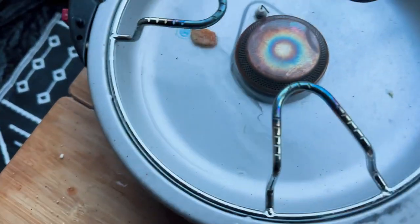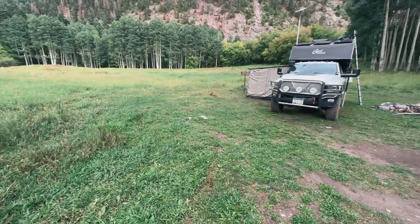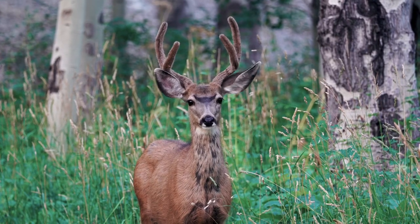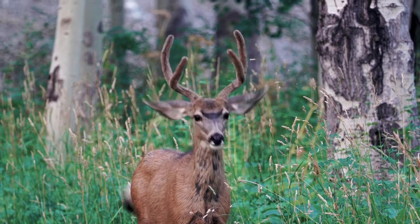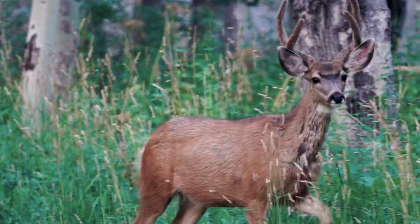Water in there from the rain. Drop it. Good girl. These two bucks have been coming around every day, just chilling around our camp. Literally every day.